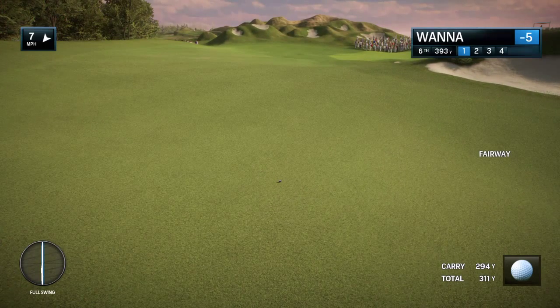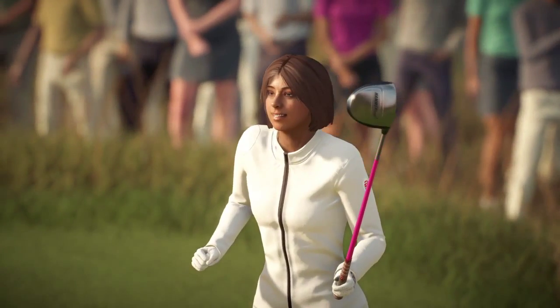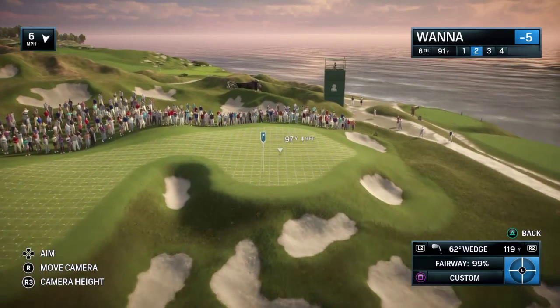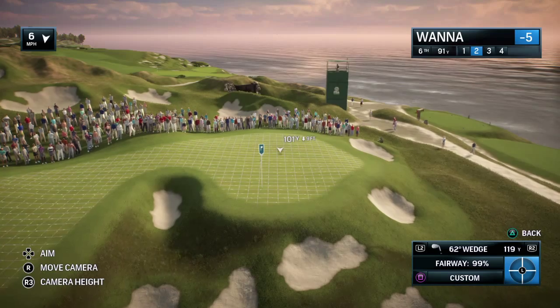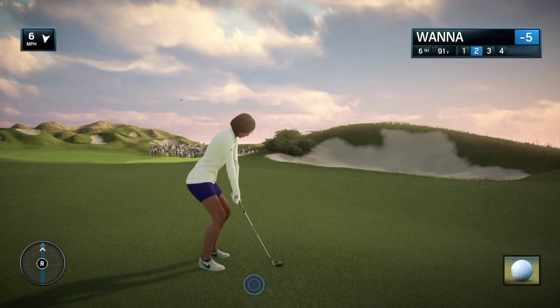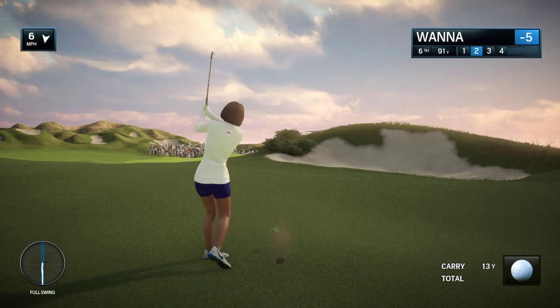Frank couldn't ask for anything more. Just the lie there, too. It is sitting up like it's teed up. So, Frank, downhill shot, what's the right way to play it? Well, normally downhill, you're also reducing the amount of loft. So you've got two choices: either hit a little bit easier or actually take a little bit more loft.